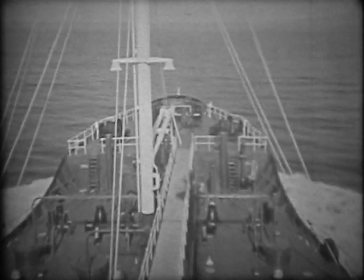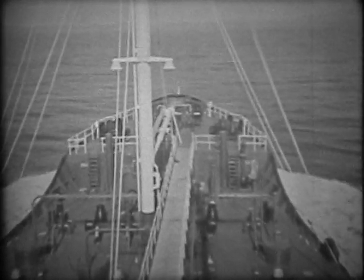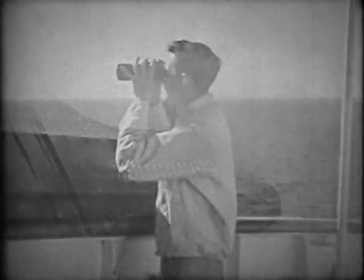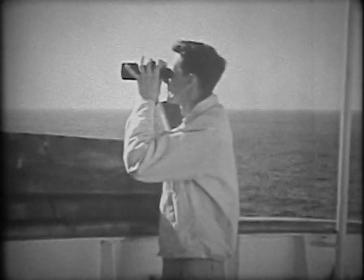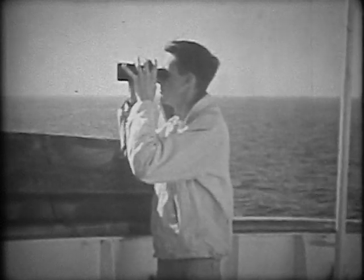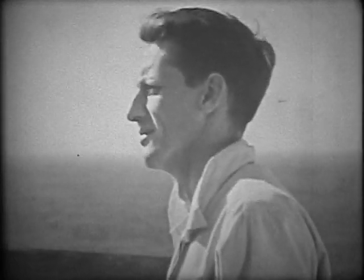Some journeys take but a few days. Others last for many weeks across thousands of miles of open sea. On the bridge, a ship's officer is constantly on watch. He's always alert for other ships or the danger of floating objects in the water.